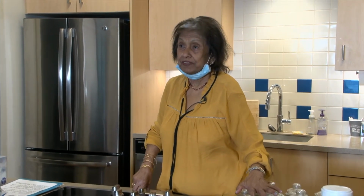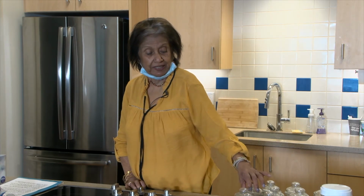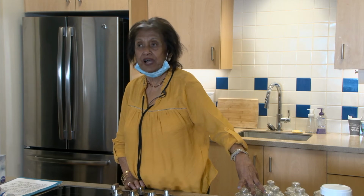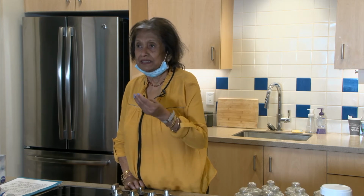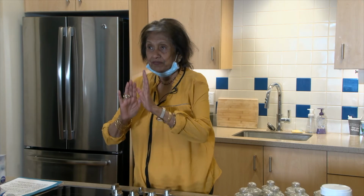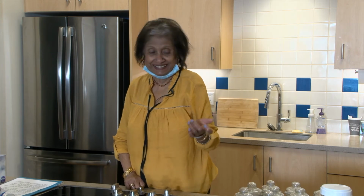So the onions, we have fields and fields of onions. And I remember going past the onion fields, and far away it was all white. I didn't realize, I was very small, that the onions had white flowers, and they had flowered and they were waving in the wind. It was so pretty to see the onions.